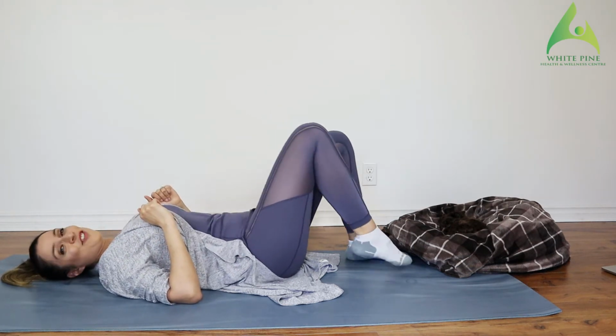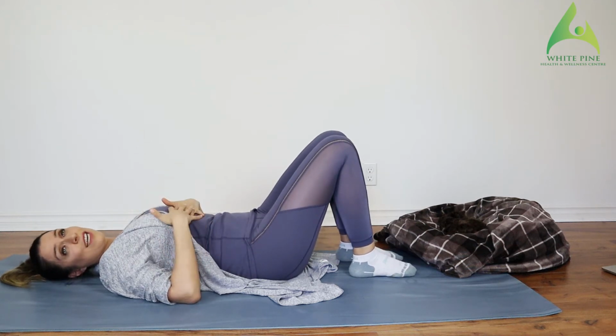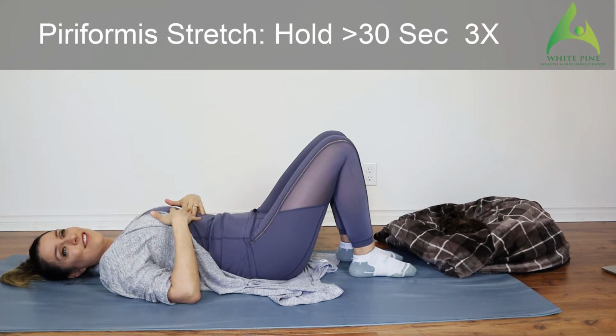And the next stretch is one of my favorite stretches, a Piriformis stretch. I have a video dedicated to Piriformis stretches, variations of it.